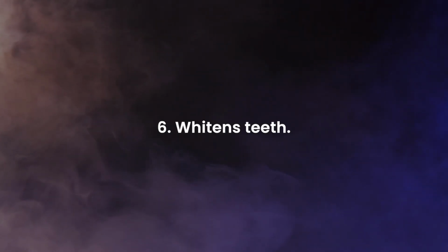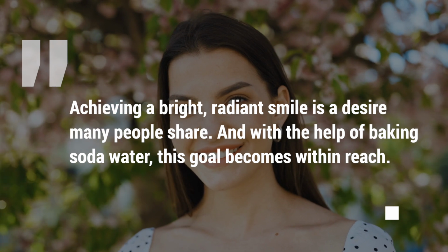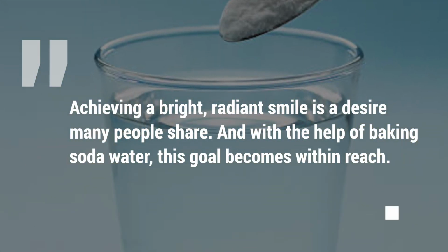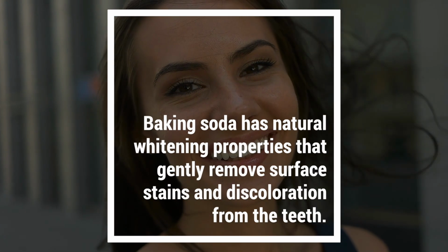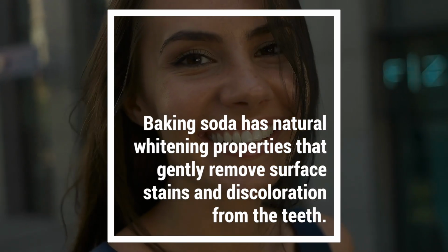6. Whitens teeth. Achieving a bright, radiant smile is a desire many people share. And with the help of baking soda water, this goal becomes within reach. Baking soda has natural whitening properties that gently remove surface stains and discoloration from the teeth.